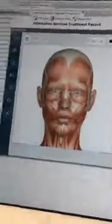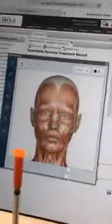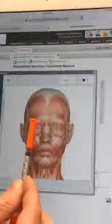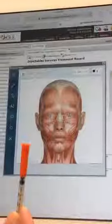So let's first look at our muscles. Okay. So how I like to show where we are going to inject is that we start with the glabella. The FDA has actually approved three areas for injections. So I'm going to stay on label so that you can understand what the FDA has approved for indication, okay? On label means that's what their approval is. They have the glabella region. So we're looking at this area right here.